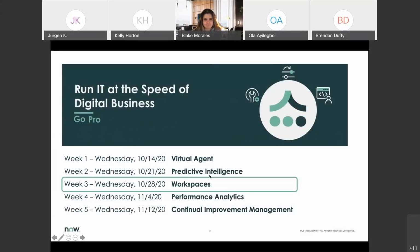All right, so this is the third session in our series. Hopefully we have some repeat attendees. This is our Workspace focus seminar. If you joined us for our previous session on predictive intelligence, you got a small taste of our Workspace tool in action, but today we're really going to dig into it.